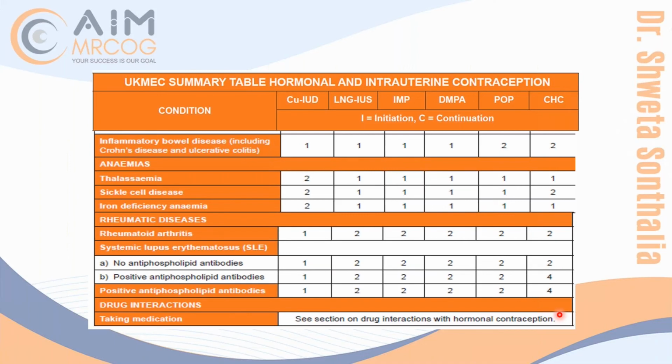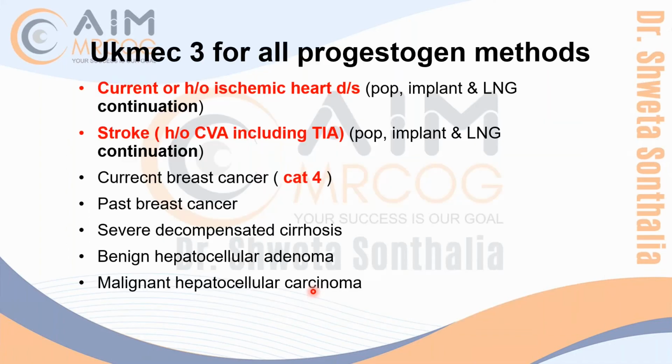SLE. SLE is always a favorite in exam. So for SLE, the contraindication comes only if there is positive APLA antibody, positive antiphospholipid antibody. If there is no positive antibody, no problem. Anything can be used. Though copper will be preferred for any systemic problem, but still anything can be used. But with positive APLA antibody with SLE, CHC becomes category 4, so you cannot use. So anytime positive APLA antibody, you will not use CHC because there will be high risk of VTE, isn't it? So that's why this is category 4. All others are category 2.